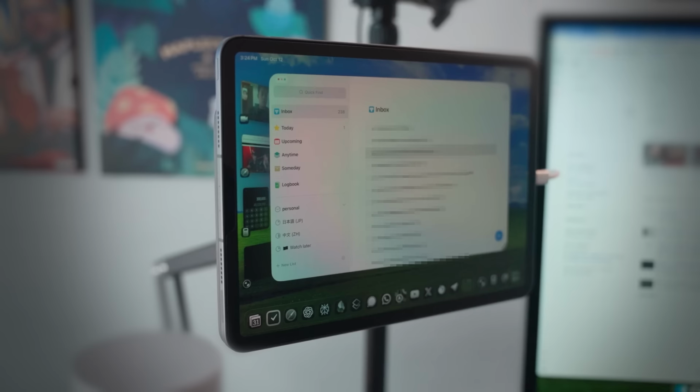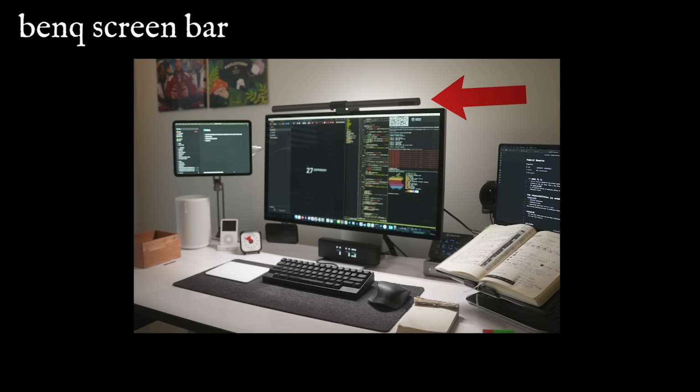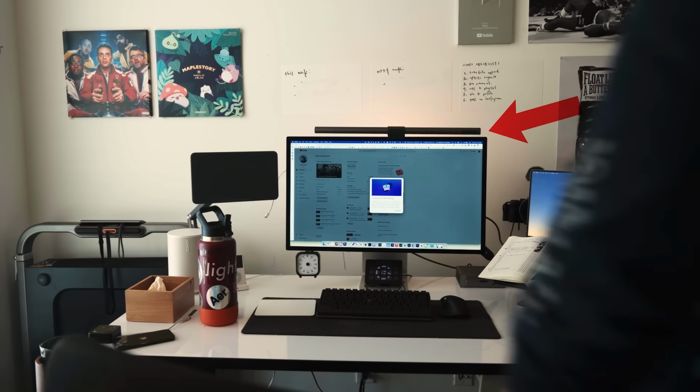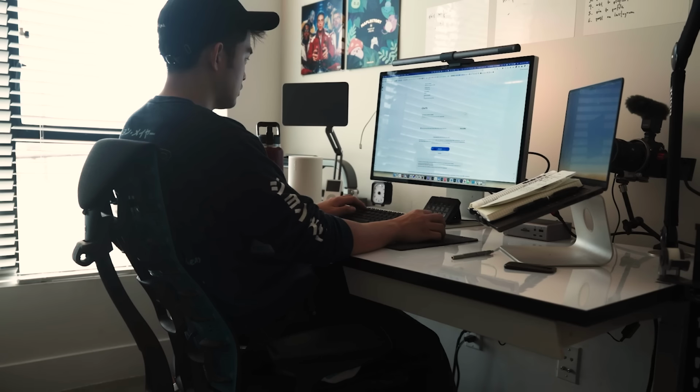I've also been using this monitor light made by BenQ, which can have light on the keyboard and also on the back. This is a nice upgrade because it gives me less eye strain, especially when I use the setup late at night and the room is darker.